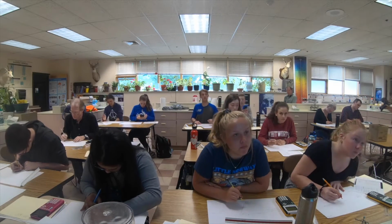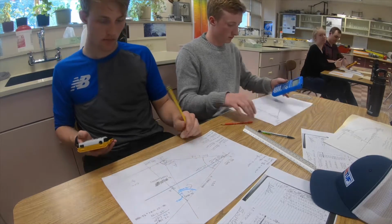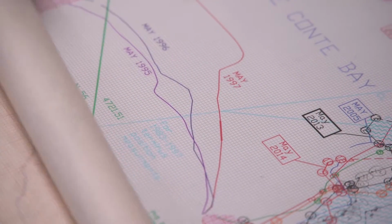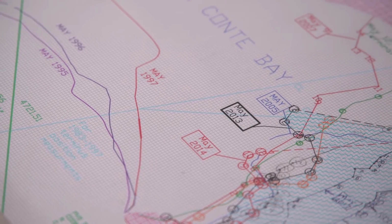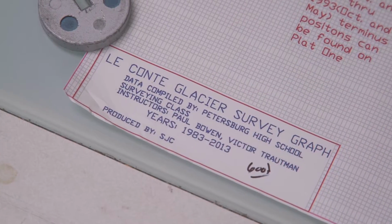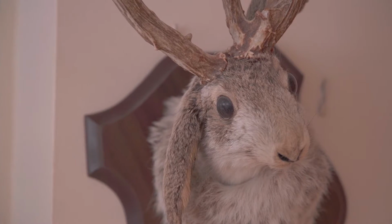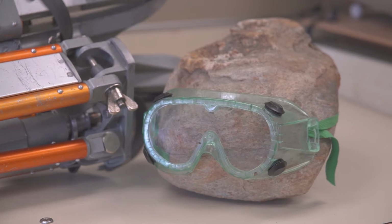These students have given up their lunch period every Wednesday for 3 years to be part of what is one of the longest running citizen science projects in the United States. This extracurricular program was pioneered by the now retired Paul Bowen, who still lives in Petersburg.